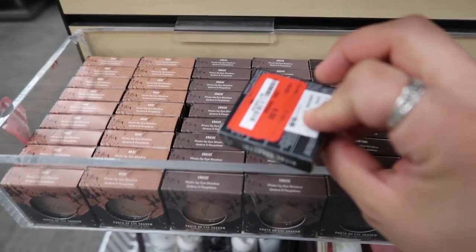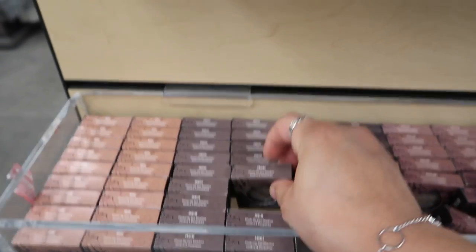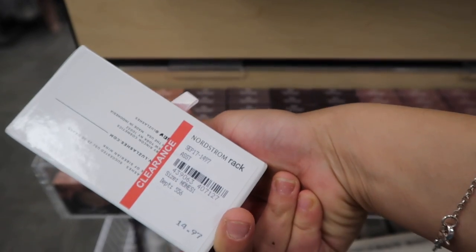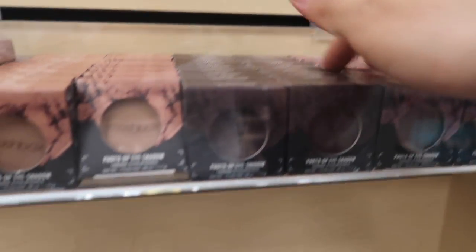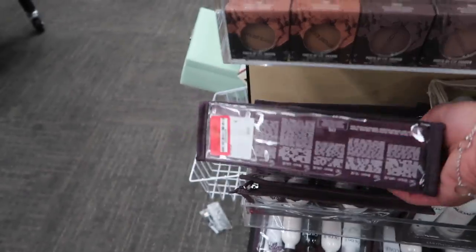Well, the Smashbox single shadows are moved back here. They're $4.50 now. They're on clearance. They were $10. And then they have these lashes. These are $15 now, compared to, let's see. Oh, it doesn't say, but they're on clearance now. That's all they have. All these single shadows are on clearance. And then this set is $15 for all these shower gels.